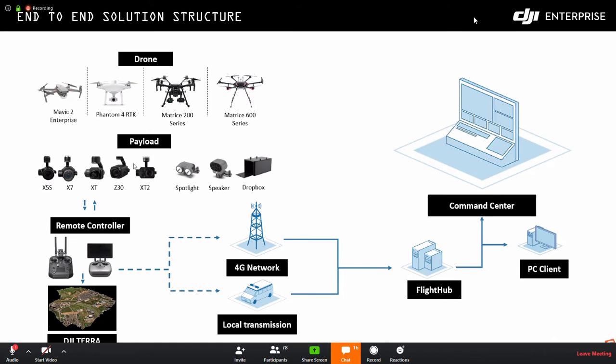This is the payload part. X5S and X7 are the visible cameras. XT and XT2 are thermal cameras. And the Z30 is a kind of zoom camera. It supports 30 times optical zoom and 6 times digital zoom. Besides, we can also provide the spotlight and speaker for the Mavic 2 Enterprise.